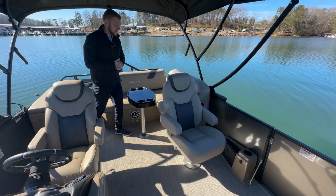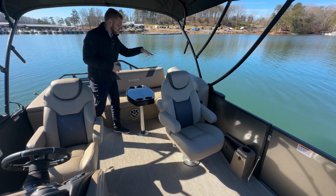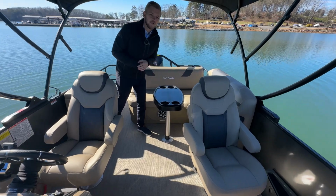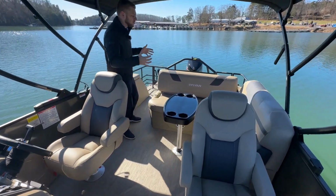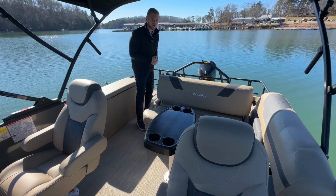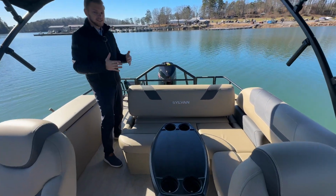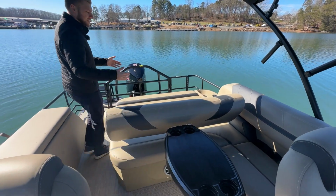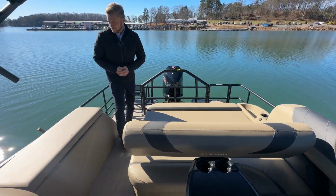Starting off on the aft section of this boat, we are going to have really nice L-shaped seating, as well as a cockpit table with 4 different cup holders. Really cool part of this seating configuration here is you actually do have a swing back seat. So if you're facing forward or you're facing aft, you can move this forward and back and have a really nice sun lounger back here.